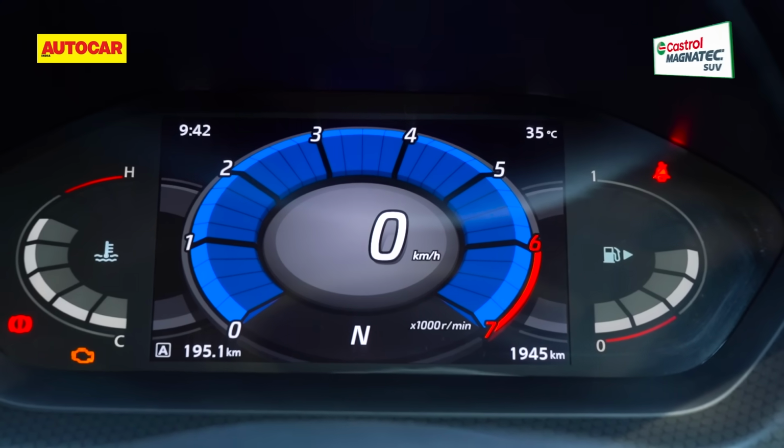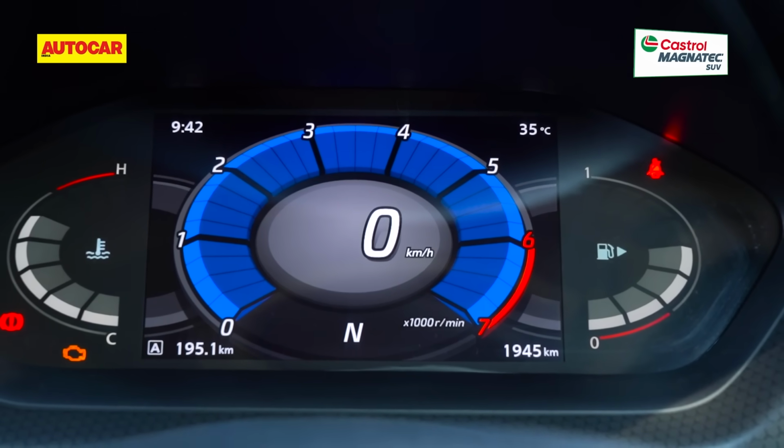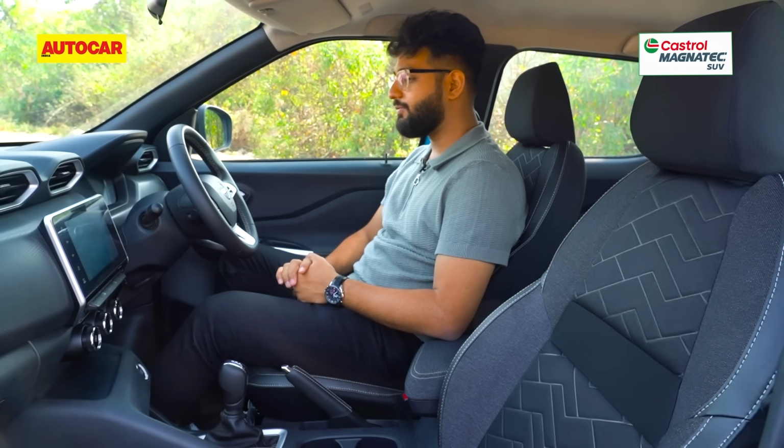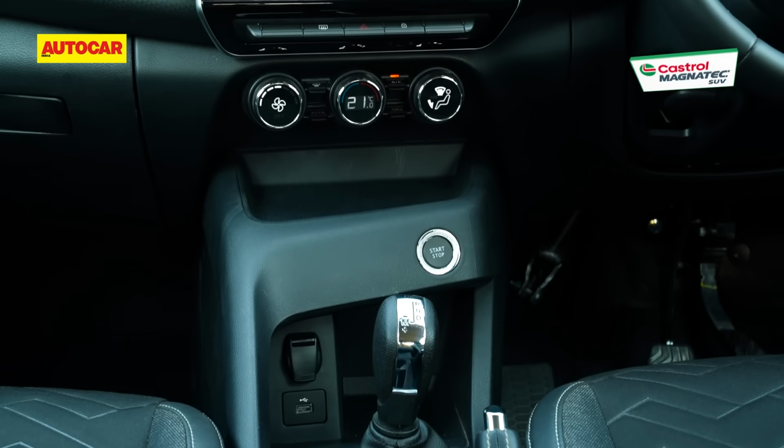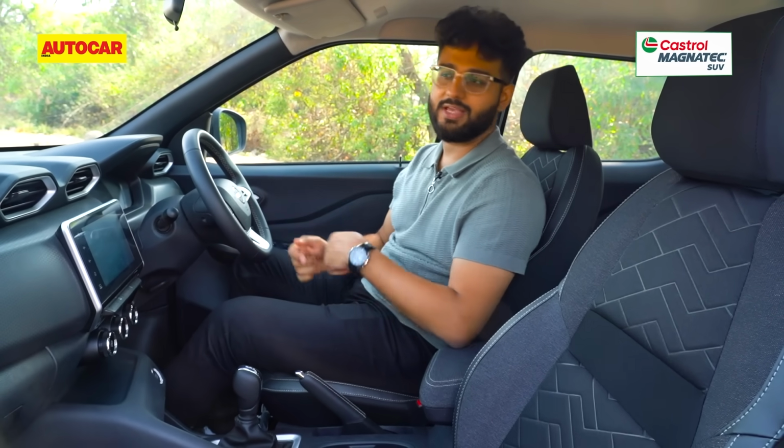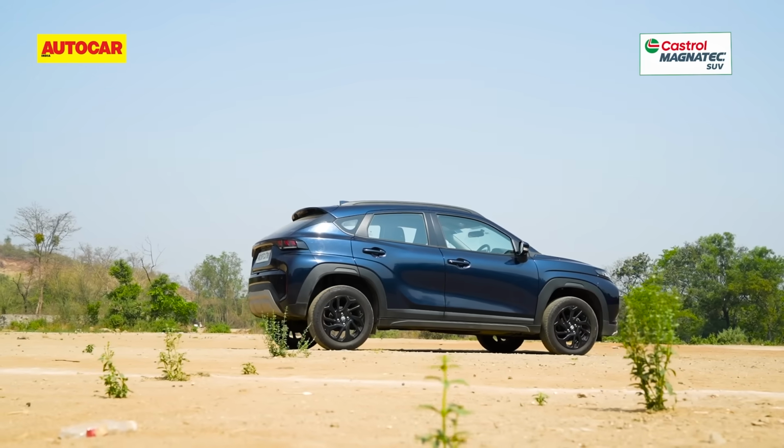Personally, I prefer dials like I said, but this does look like it is from 2024. Apart from that, it is all very simple. You get your basic climate control features in the center, AC vents up top, so AC channeling is really nice as well, and the highlight remains its overall sense of space.